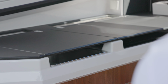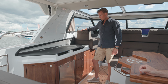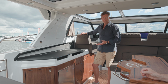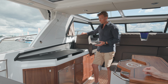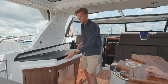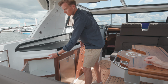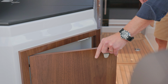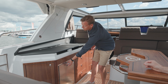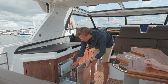And now looking at the pantry, it looks very well equipped. What do we have here? Well, first of all, the pantry has been designed for long distance cruising, so we need all the amenities that you would need. Starting at the back, here we have a locker for a waste bin, detergents and everything else you need. And then, of course, we have the fridge, also with the freezer compartment.